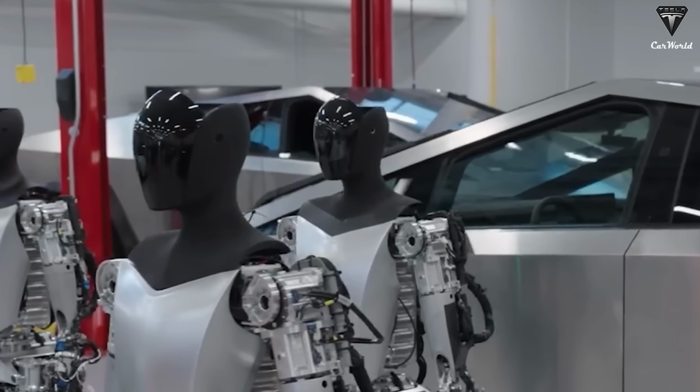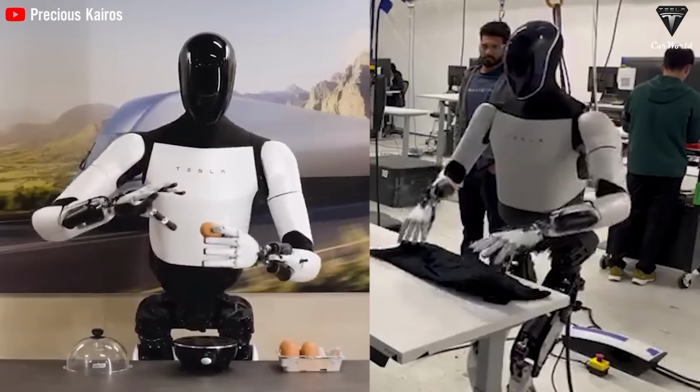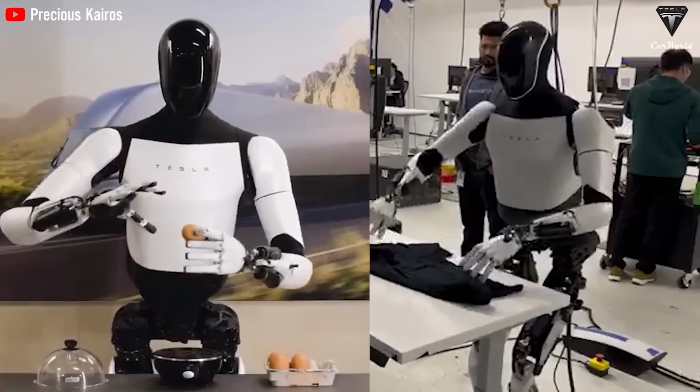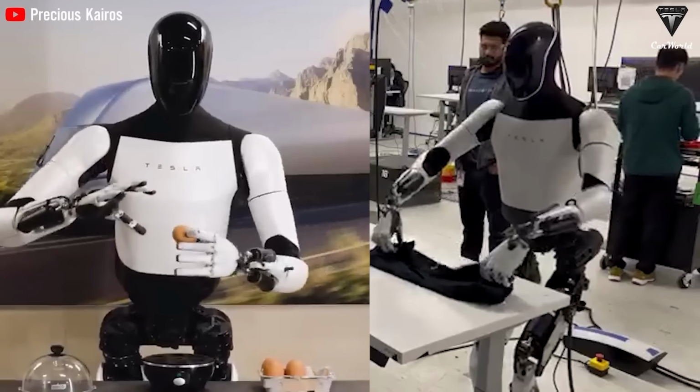Supported by Tesla's AI-driven perception system, including 8 cameras, LiDAR sensors, and radar, Optimus can navigate the surrounding environment with unparalleled accuracy through 3D modeling, obstacle avoidance, and effortless execution of complex tasks. Recent demonstrations by Elon Musk have shown that Optimus can fold clothes and delicately handle an egg without breaking it, reaffirming its existence in an industrial context.